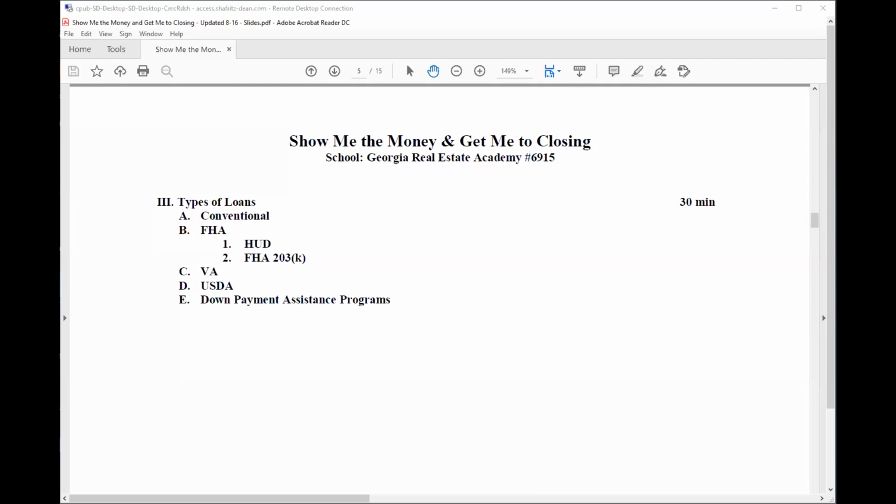So what's a VA loan? A VA loan is similar. It has a lot of the similar components to an FHA loan. Key differences: a VA loan is only offered to active and honorably discharged members of the military, veterans. The other difference is a VA loan does not have a monthly mortgage insurance cost. It has a one-time upfront fee called the VA funding fee. So for a VA loan, they only pay for the mortgage insurance one time, it's paid up front, and it's rolled into the loan. Other than that, the VA and the FHA loan are fairly similar.